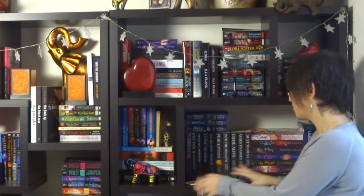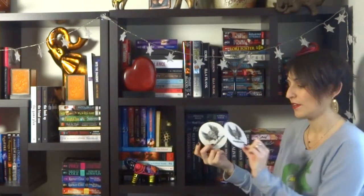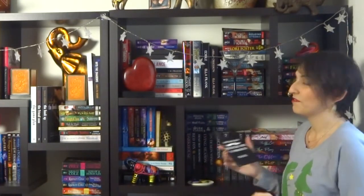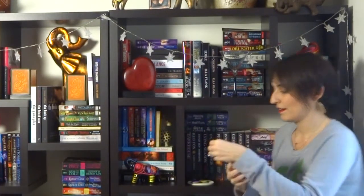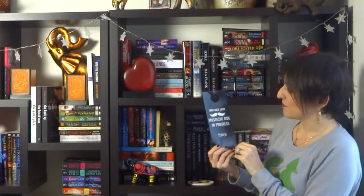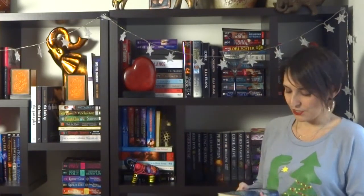Alright, so next is my mostly Karina Halle shelf. I have a little bit of swag from Karina Halle. So these are coasters for the Dirty Angels trilogy and a few pins. And my favorite piece of swag ever. So it's a door tag for the Experiment in Terror series, and it just says, "Come back later, mustache ride in progress." Okay, so starting out I have Sins and Needles, Bull Tricks, and Shooting Scars.